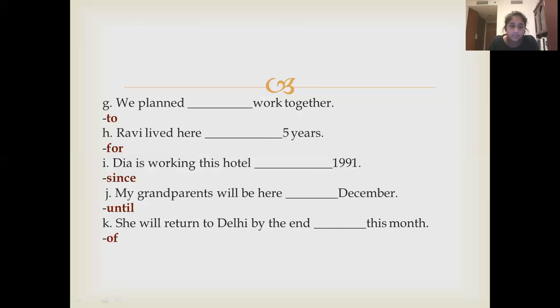Off is the answer here. She will return to Delhi by the end of this month. Okay. Dia is fond dash dance. So here we can see an activity is given. Dance is an activity.